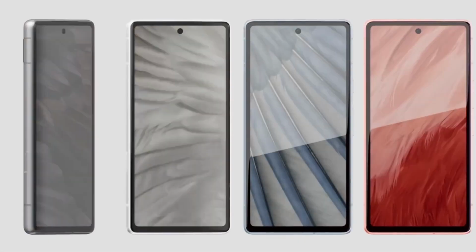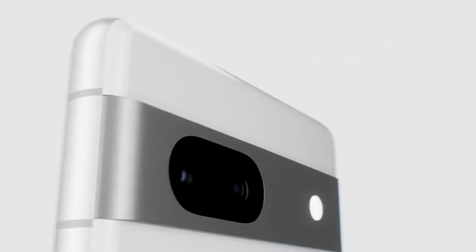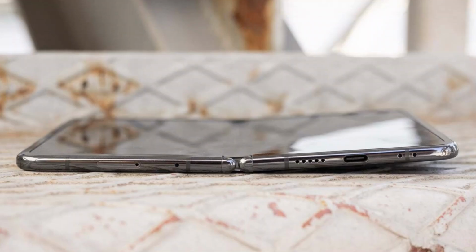So what do you think about these upcoming camera upgrades in the Pixel 9 series? Are the changes enough to convince you to switch to the new Pixel 9 or 9 Pro Fold? Drop your thoughts in the comments below. I'd love to hear your opinions on whether these camera enhancements will be a game changer for you.